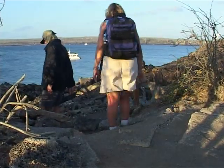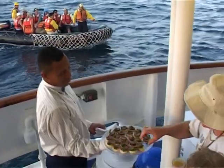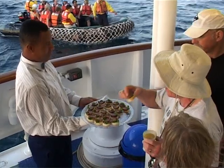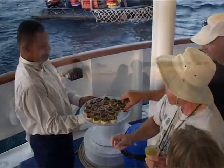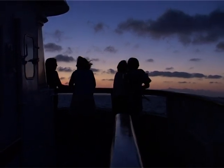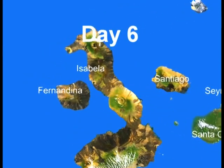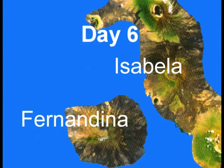We return down Prince Philip's steps for our panga ride back to the ship. Canapes signal the start of another delightful evening. The fairly bumpy passage tonight takes us west to Fernandina.